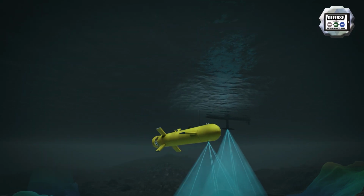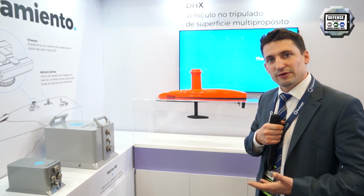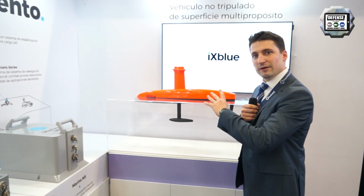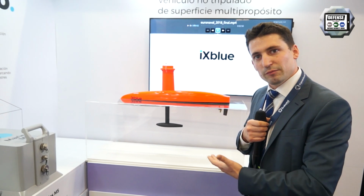And the specificity of this product is that the design is dedicated for the autonomous surface vessel. You can see here, you won't see any shape like that in the market. It's really adapted for a navigation without any human on board.